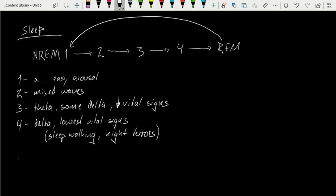From here, then we transfer into REM sleep. This brings us back to alpha waves. Our vital signs come back up, and we become very active, but this is only visible in our eyes because the reticular activating system in the brainstem paralyzes your muscles. So we've got paralysis that's stepped in to prevent events like sleepwalking.